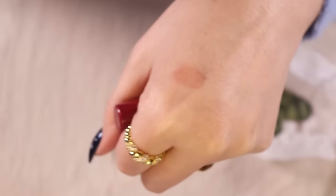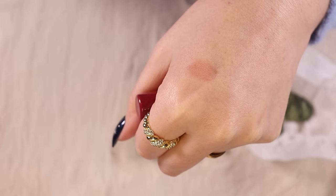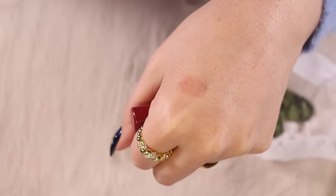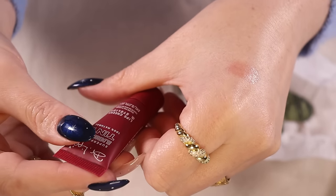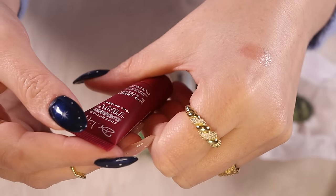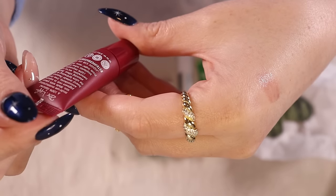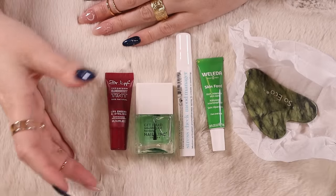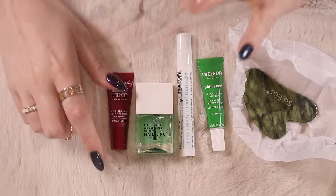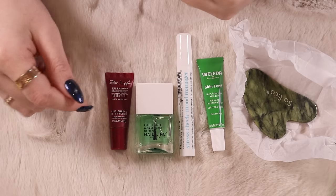Okay, so the colour is there, but not like crazy. I just put a touch. It feels like the same formula as the non-tinted version. Doesn't smell of anything. I don't know, I'll just have to try it out and see. But I guess it's not one I would use overnight as a lip mask, because obviously it's tinted and then my pillow will be. But yeah, if a tinted lip balm type product is going to work for me, it's going to be this one probably.